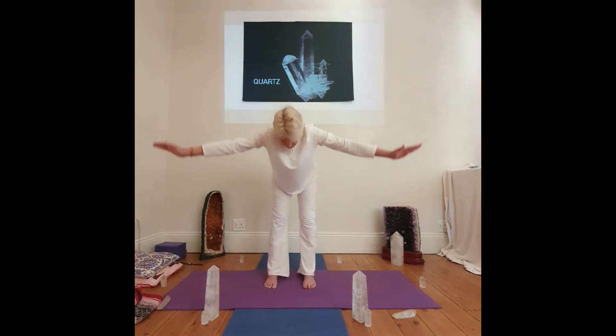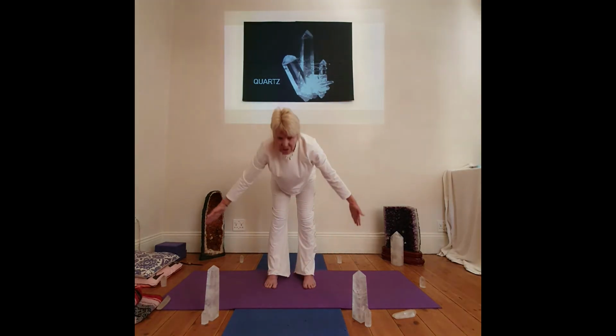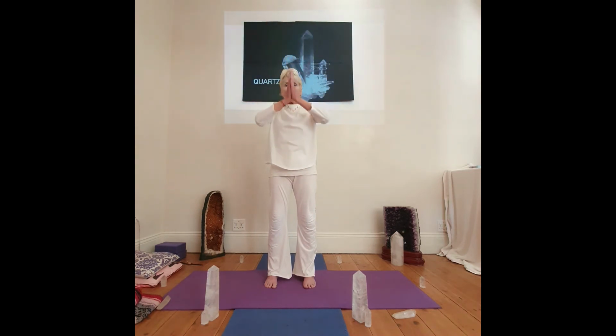Uttanasana. And then release and again forward bend. Beautiful. Breathe. Firm your belly and with a flat back, eyes open, inhale, bring your arms up and around.